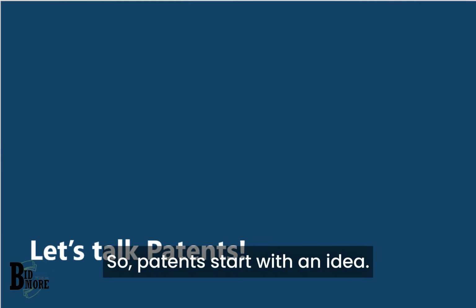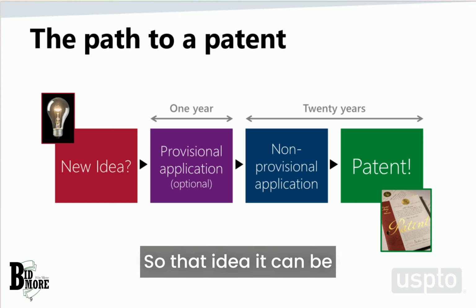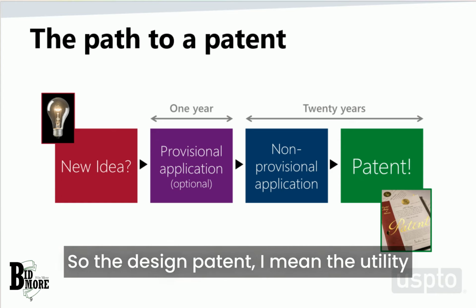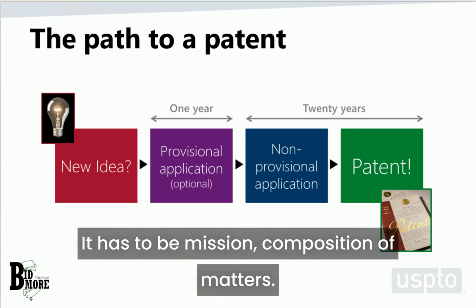So patents start with an idea. That idea can be a utility patent, or design patent, or plant patent. So the utility patent, it has to be a process, it has to be a machine, composition of matter.